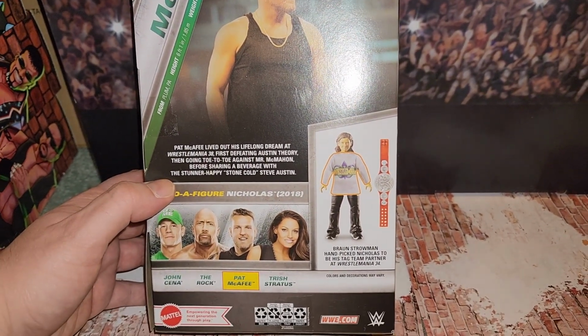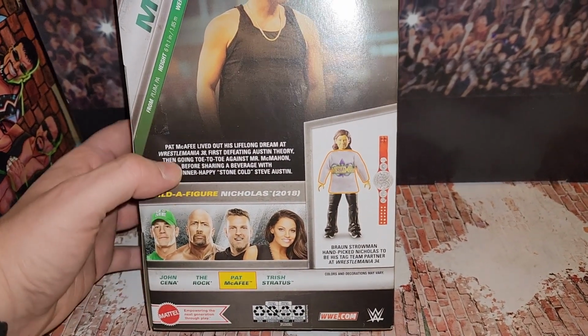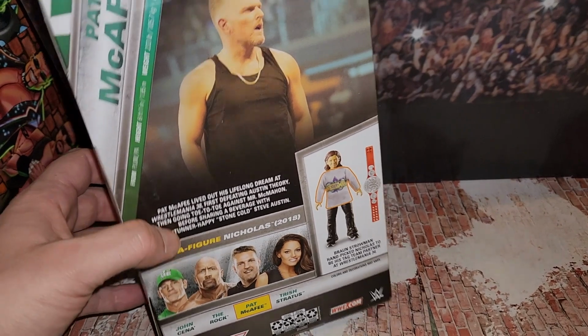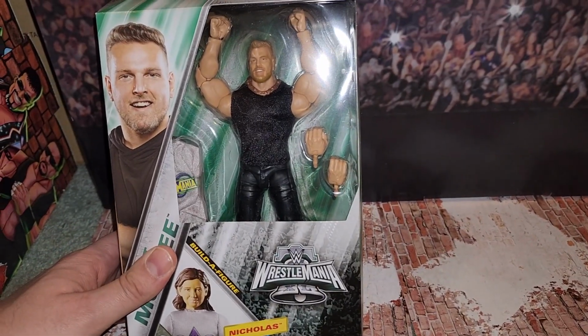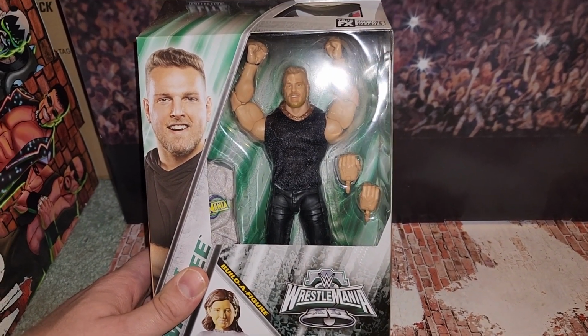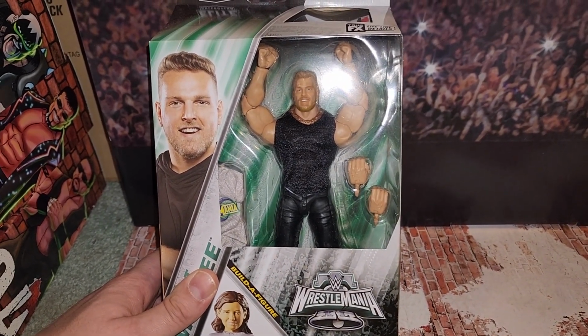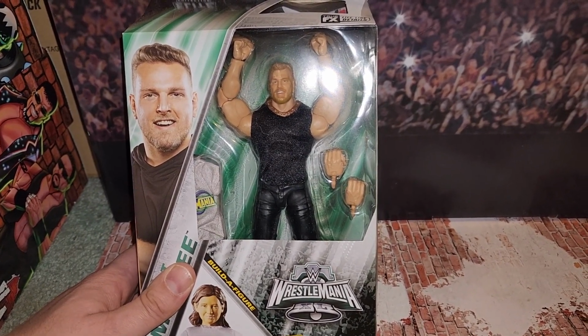This is the other guys in the Build-A-Figure set, which is The Rock and John Cena and Trish Stratus. Heck of a class to be in there, to be honest. But yeah, this Pat McAfee is super cool, man. He looks awesome. I'm super glad to be adding him into this collection. And I kind of have an idea of what I want to do with him and Corey Graves a little later on. So we'll see what we can do.